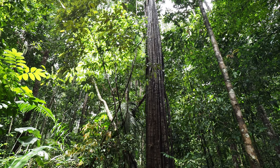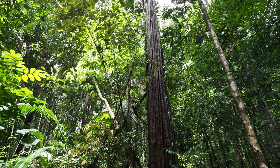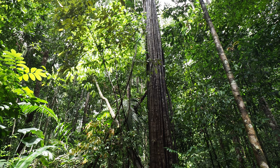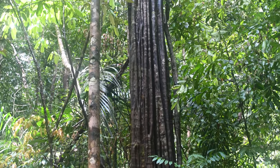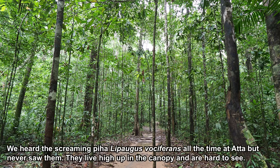The arora tree. Good for making charcoal and tools, apparently. Yes, when they would cut it in pieces and then they would put it around the wall. Mm-hmm.